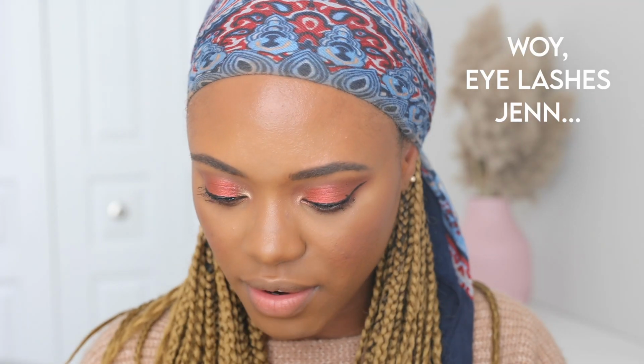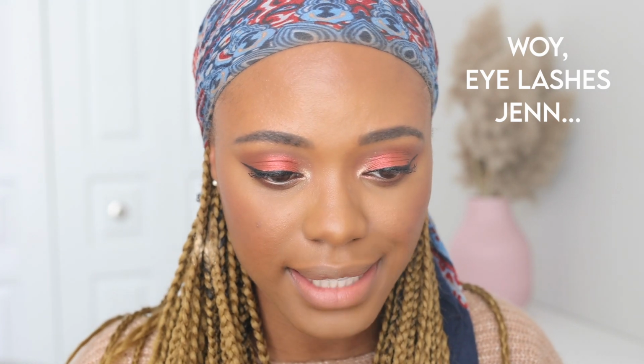Let's actually put on our eyeliners before we forget. So like I said, the good thing with magnetic eyeliners is that honestly, once your eyeliner is dry, all you have to do is put your liner on. It's crazy how fast you can do this. It's on. It is on, you guys.